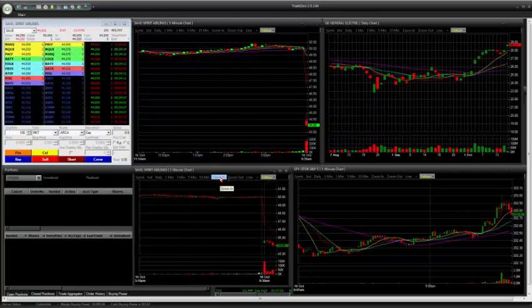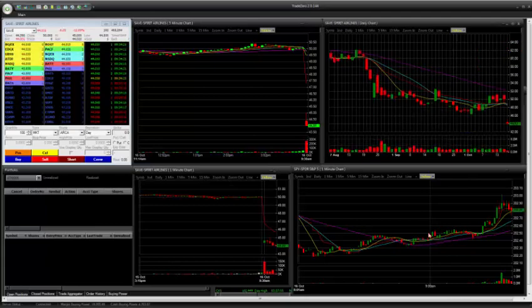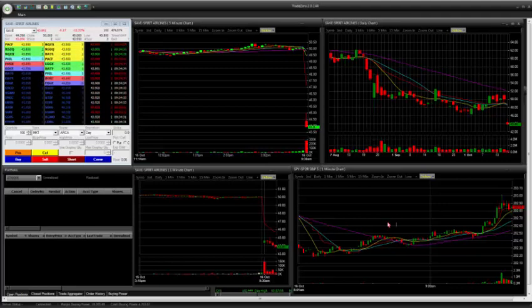UVXY kids, keep an eye on this thing. It started to just spike down, spike back up. Market's kind of rolling over red here. UVXY. Guys, if you don't know, UVXY, a nice indicator of what the market's going to do. Right now, we're flat, obviously, not rushing. I saved killing it.